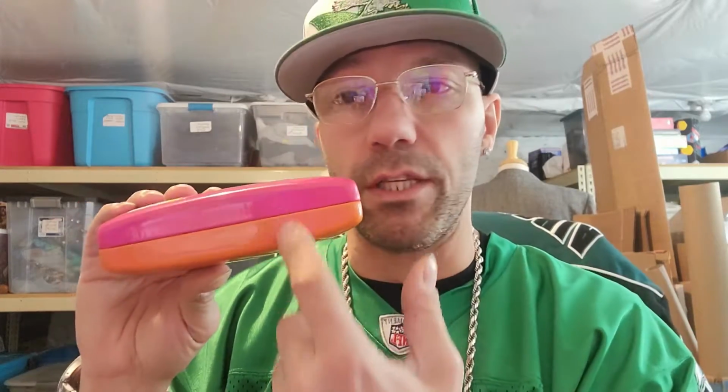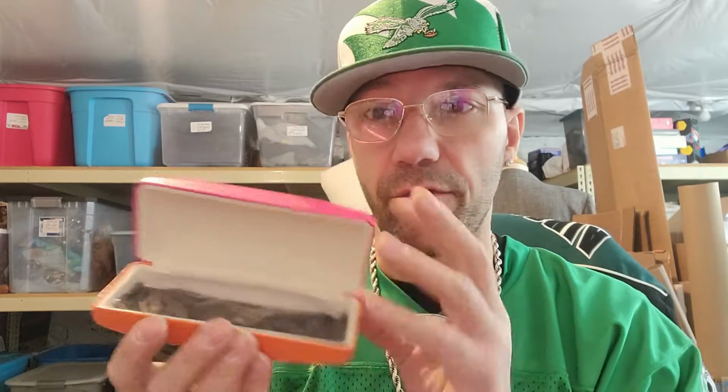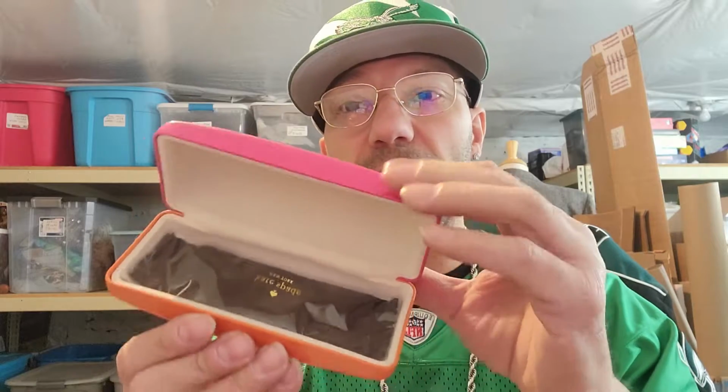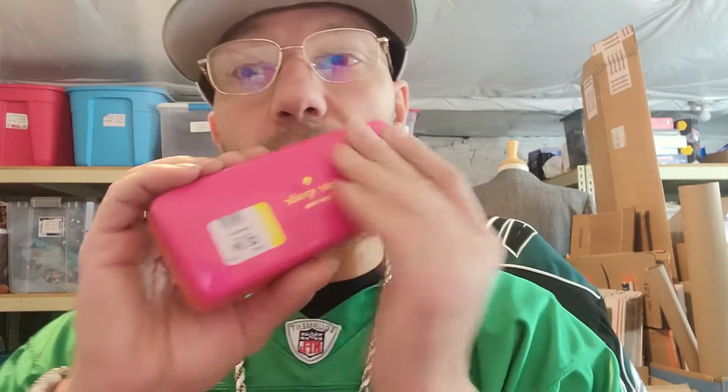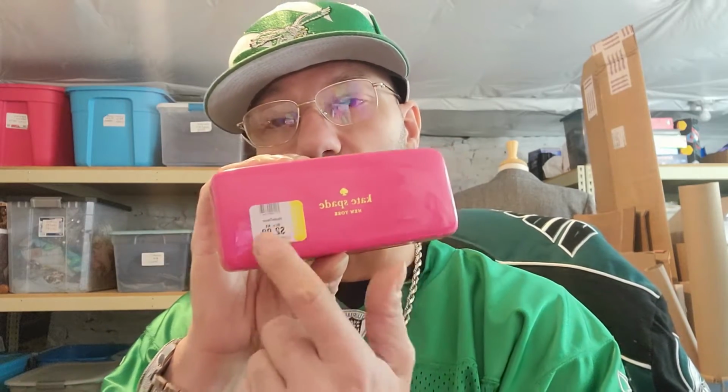If you guys ever see Kate Spade, every time I see this one, this pink and orange color block one, this one always sells for me for like $20 to $25 just for the case. So picking it up for $3 was a no-brainer. It looks like it's in good shape. I'm gonna hit that up with the blow dryer and heat that up so I can pull it right off, and then maybe hit some Goo Gone.